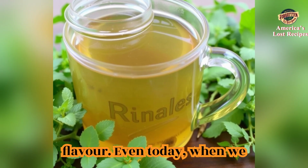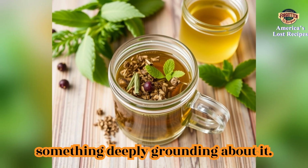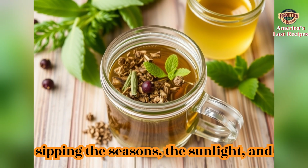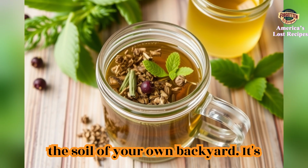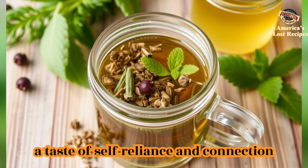Even today, when we sip a cup of homemade herbal tea, there's something deeply grounding about it. You're not just drinking herbs, you're sipping the seasons, the sunlight, and the soil of your own backyard. It's a taste of self-reliance and connection to the past.